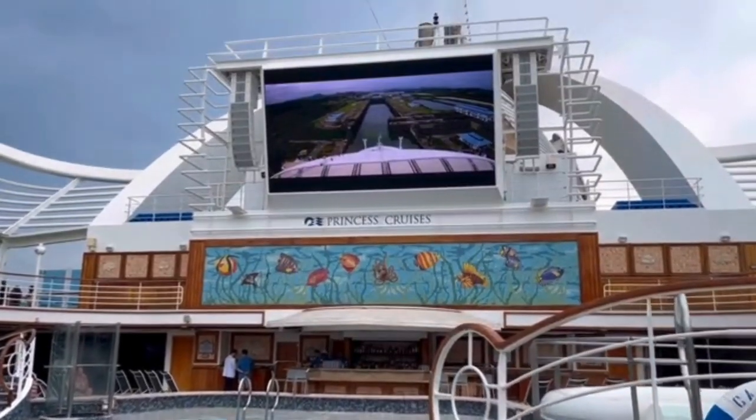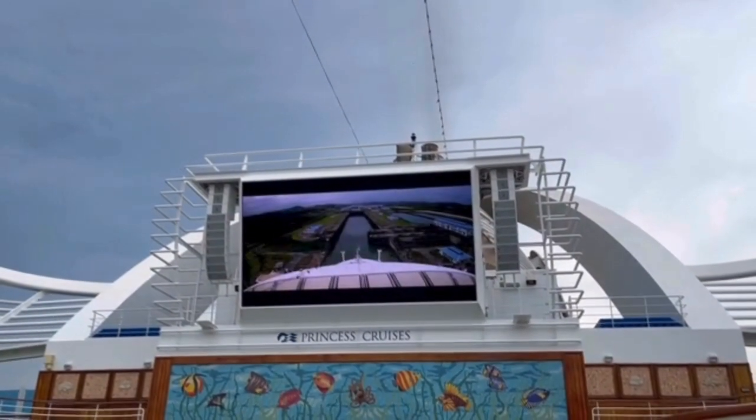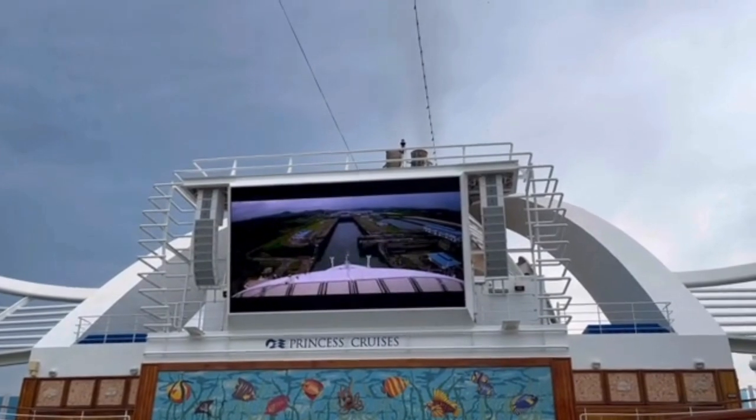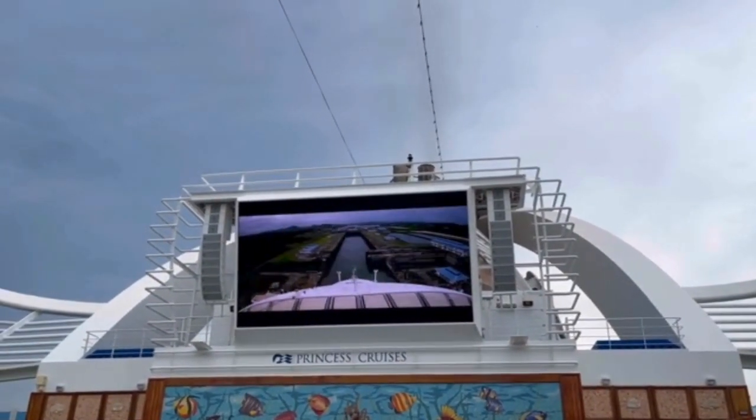So up here on the screen, you can also see what the front of the ship looks like right now. And the gate is opening into the second chamber now, so we're gonna head in there very soon.